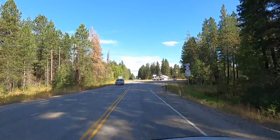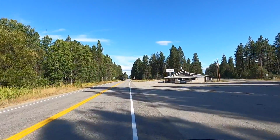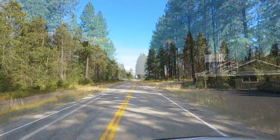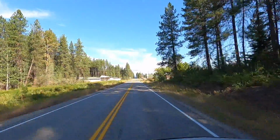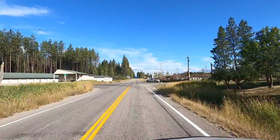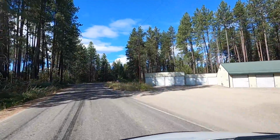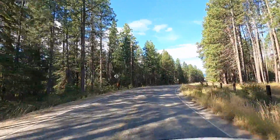I want to stop up here and check the maps. I think I can cut over to a little town and get over on 395 up to Colville. Yes, there's a little county road we're going to cut over. It's about 18 miles. We're going to go straight west, and that'll take us over to US 395. Then we'll cut up that way to Colville, and then we'll pick back up on that State Route 20, if that makes any sense. I had to look at it twice on the maps.